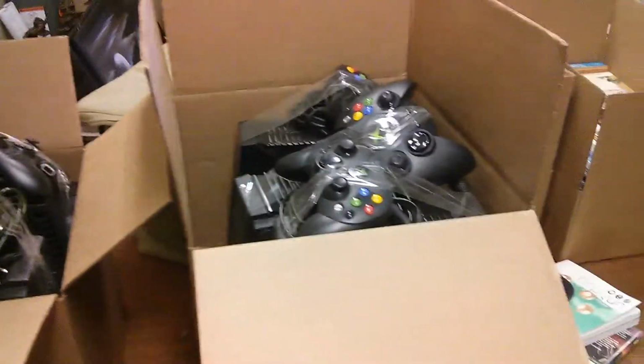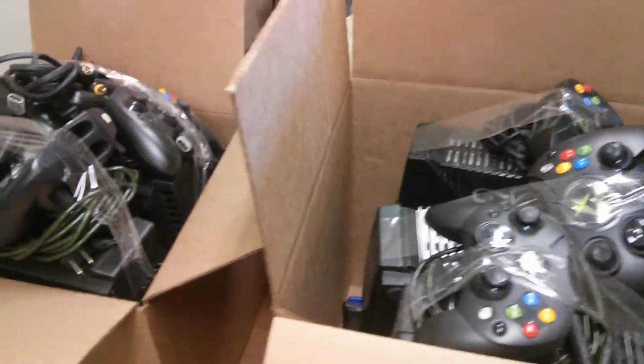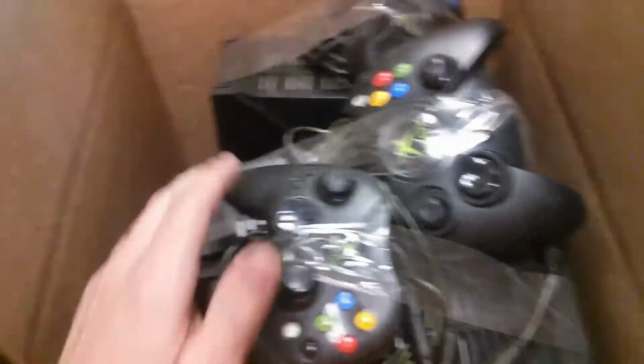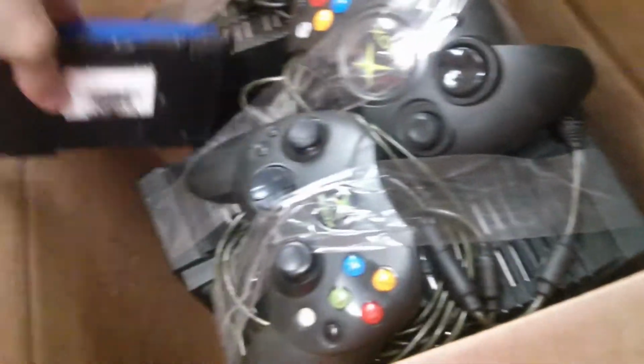What's going on, guys? Bringing you a quick, live, unedited cell phone video of some of the Goodwill pickups. These are all Goodwill auction pickups. I got 5 original Xboxes, and I paid $8 a piece for the Xboxes. Some were $6. None were over 10.